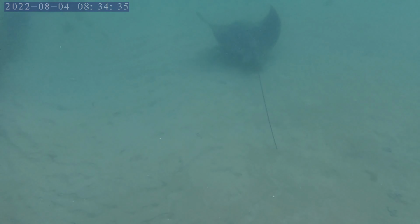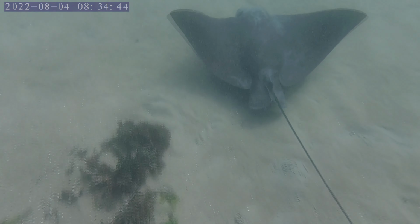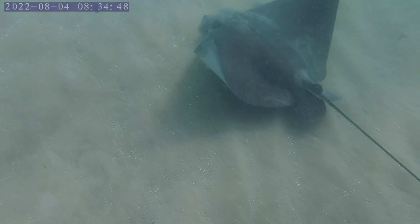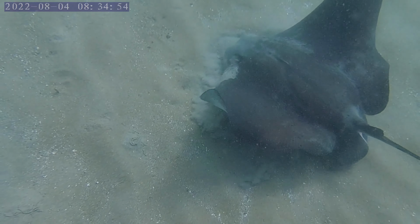Next time we get a close-up of this guy, please take a look at its snout. The way it just turns up, I don't know, there's something almost dog-like about this eagle ray. Just very cute. I can't get tired of looking at them.